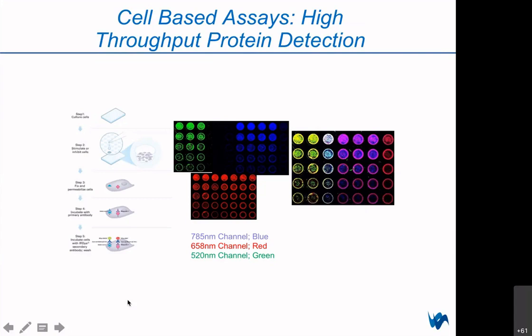Standard imaging systems, you would not have the resolution to see this. However, with the Sapphire and the 10 micrometer resolution you can achieve, you can actually get protein localization seen in between each well, and you can quantify that.